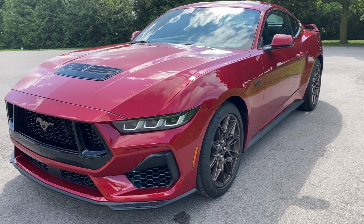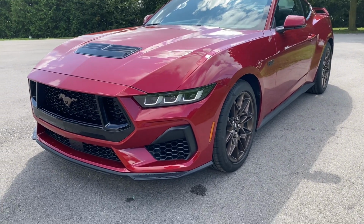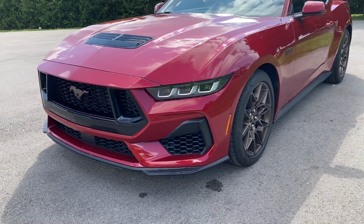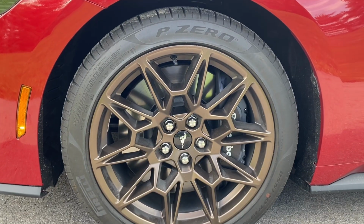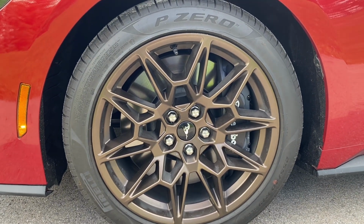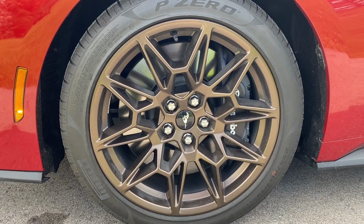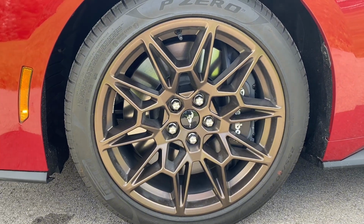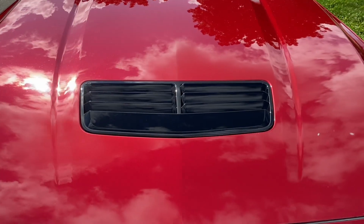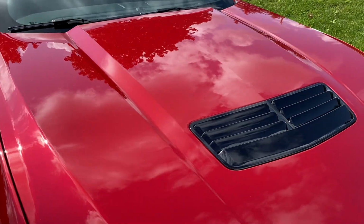Now the styling on this car has changed quite a bit from previous years. You can see obviously the front end is completely different on the car. Tires for the performance pack are the same Pirelli P0s, but we finally get some new cool wheels that are something different than the old performance pack 1 wheel that's been around since 2015. On the hood we have one big air extractor instead of 2 little vents here like on the S550s.